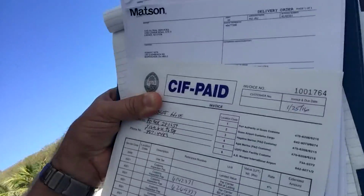Even got an ATM. Man, I got in the customs line and I forgot the cash. See if I can borrow some from the wife. All right, we're in business. Now we just need to pick up the cars.